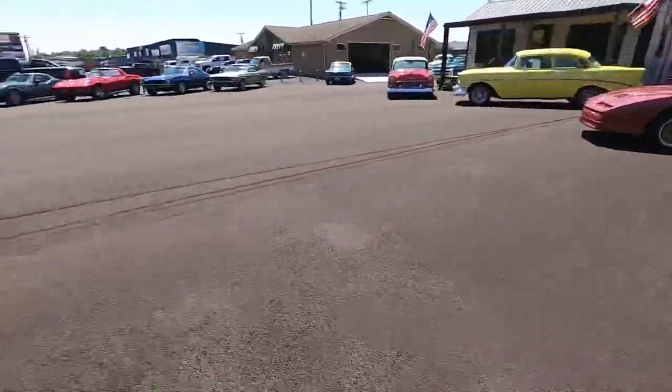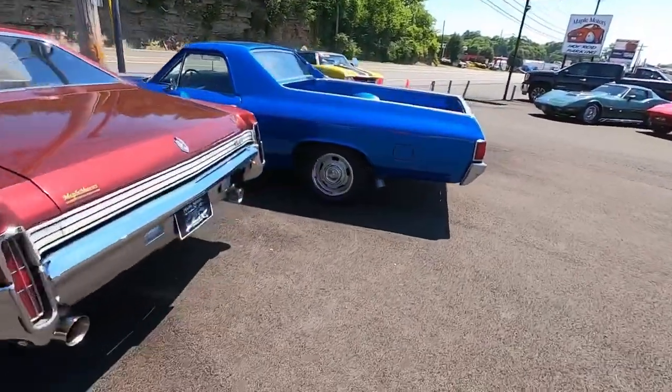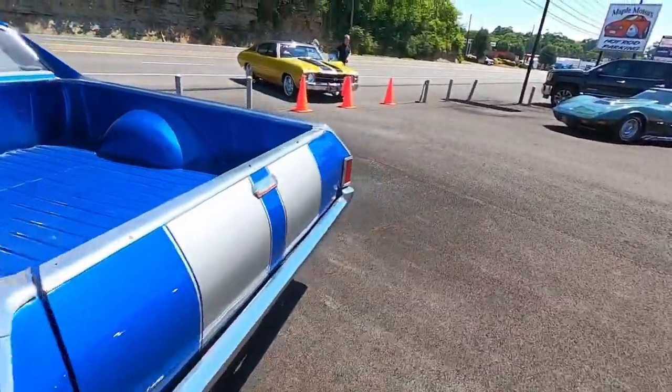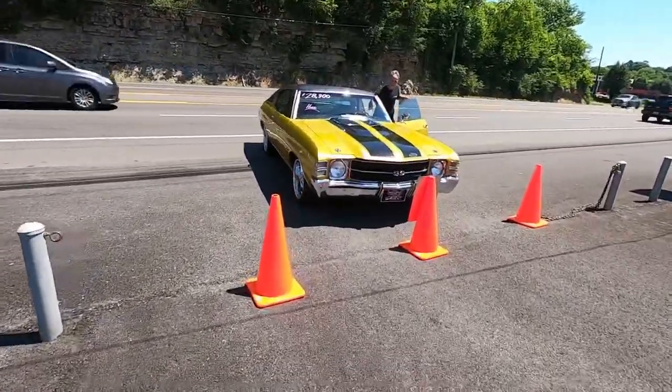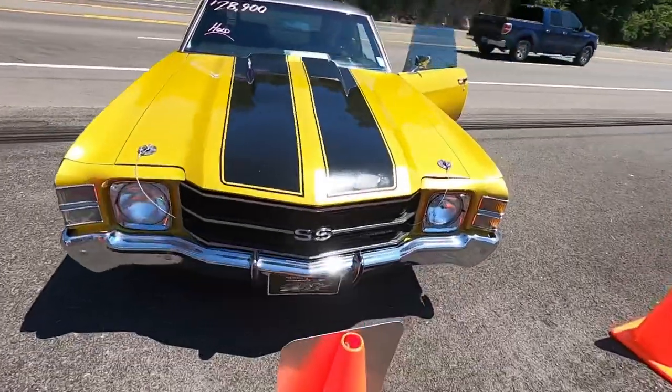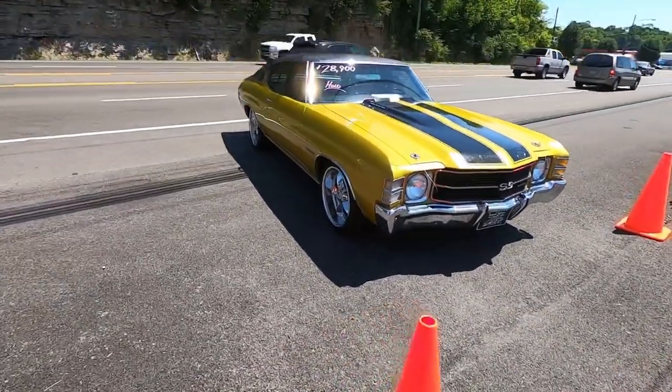Let's go ahead and let the Chevelle in over here. I got you, Harper. The monster. Beautiful Chevelle.